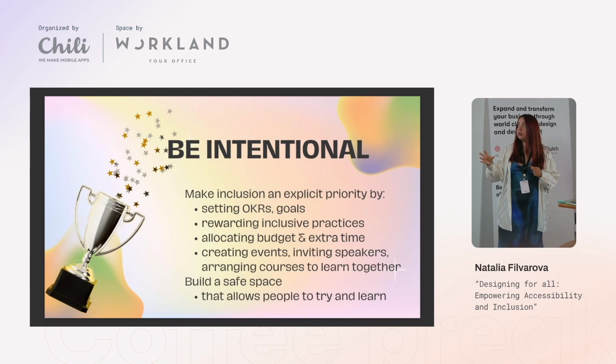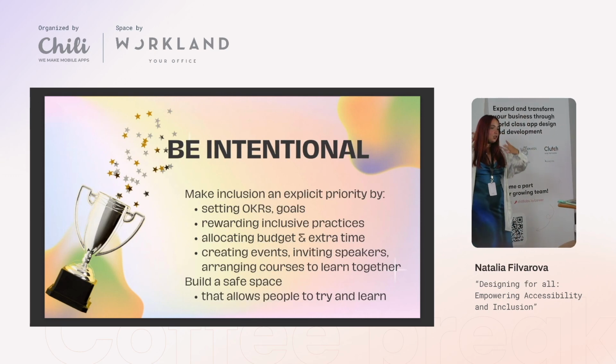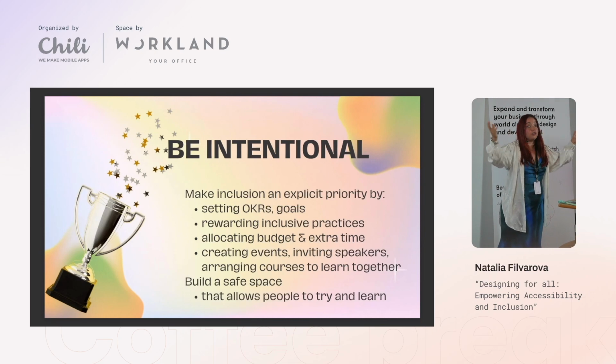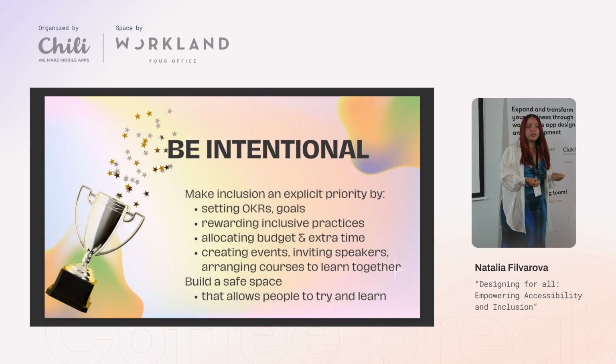You can also reward practices that are inclusive. Again, if you're at the top, that might mean bonuses, golden stars, ice cream, pizza parties, extra money if you can afford that, that's all fantastic. If you're not in a position to do that, simply saying to your colleague, thank you for doing that, thank you for thinking about it, I love what you're doing, this has been inspirational, makes a huge difference.